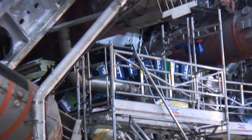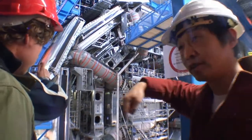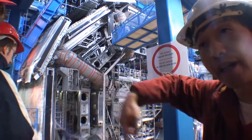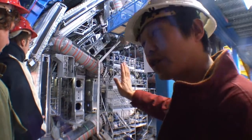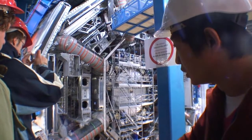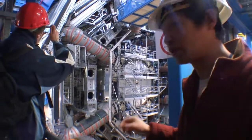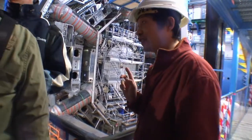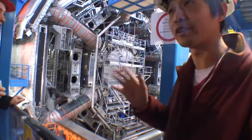This is the magnet. We have 8 toroidal magnets, 26 meters long. The coil inside is like a racetrack, and the produced magnetic field is a circle, perpendicular to the beam direction. To bend high energy muons, we want to have a 4 Tesla magnetic field. To produce such a high magnetic field, a lot of current is needed. About 20,000 ampere current is needed in the coil to produce a 4 Tesla magnetic field.